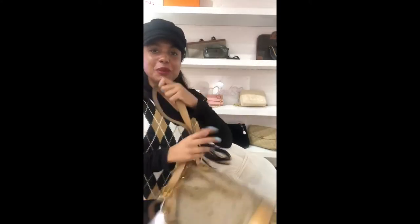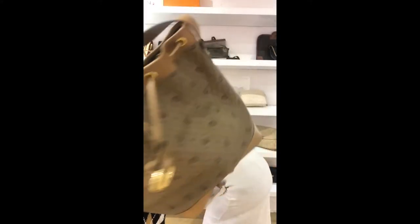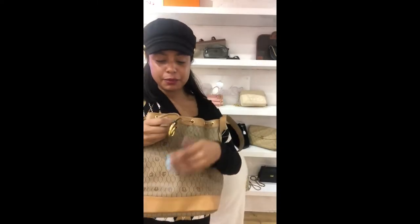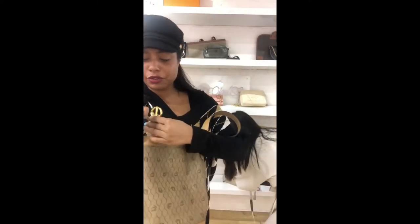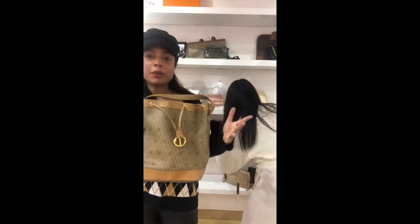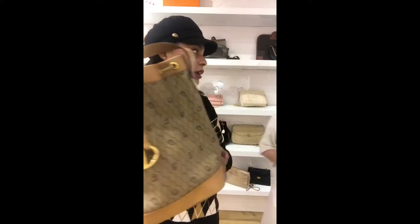So, who's ready for a bit of vintage Dior? I know I am. Vintage Dior is that very cool, chic, everyday bucket bag style. I'm just going to put the drawstrings in. We all know how iconic these bucket bags are. Louis Vuitton do them in the Noé bag. It's one of those styles now that people really are after to wear as daily bags.